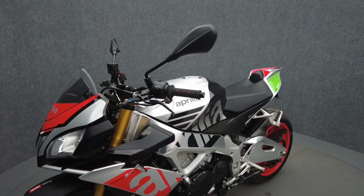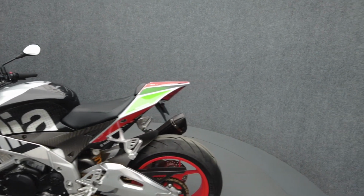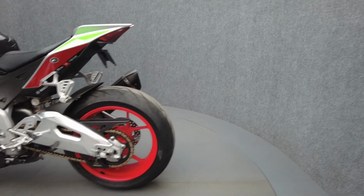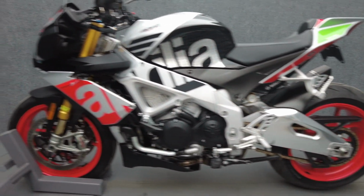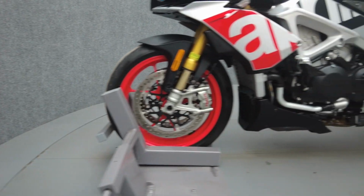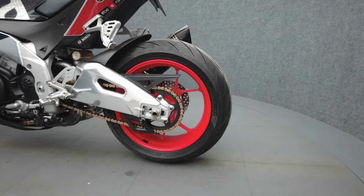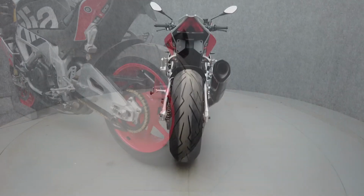The Tuono V4 Factory was built to thrive on the street or track, showcasing Aprilia's race-winning prowess and street-legal form. Powered by a 1077cc four-cylinder engine, the Tuono puts 175 horsepower and 89 foot-pounds of torque through a 6-speed transmission. It weighs in at 407 pounds and has a 32.5-inch seat height.